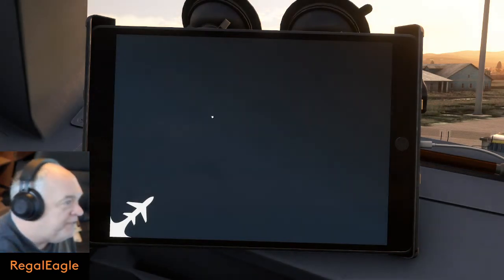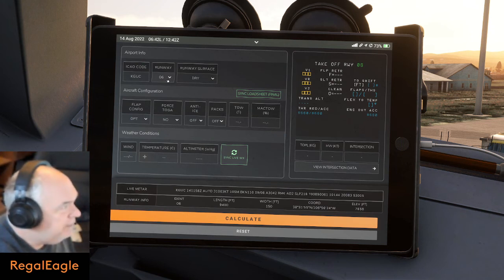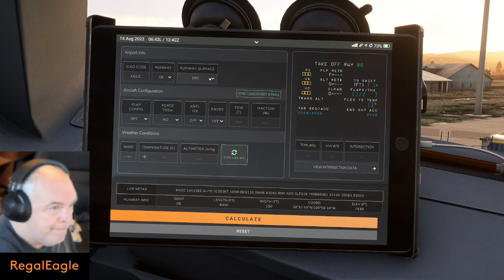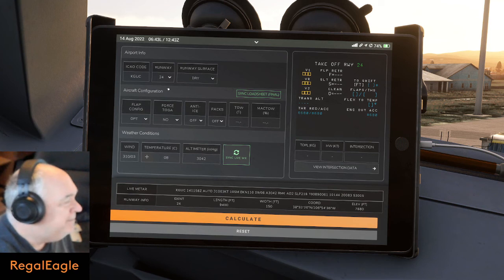Zero fuel weight, zero fuel center of gravity. I'm not real sure about our runway yet. It's live weather. Wind 310 at 3. So runway 6. Let's see. Runway 24 would probably be more appropriate. Well, we'll take 24.